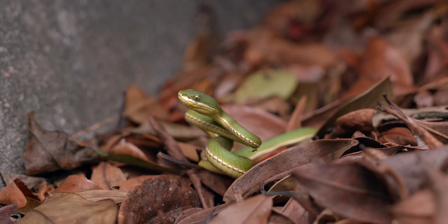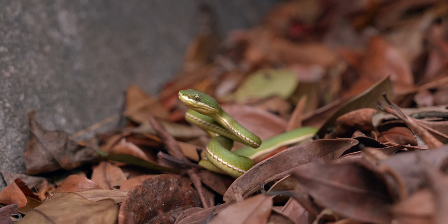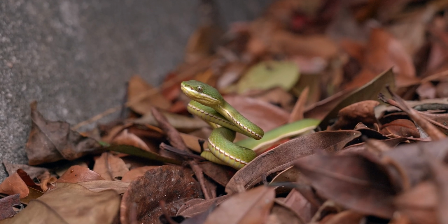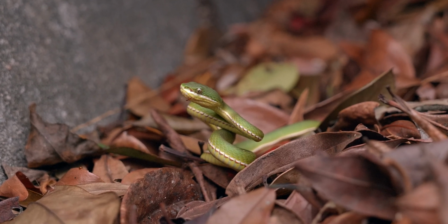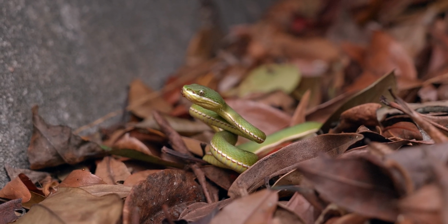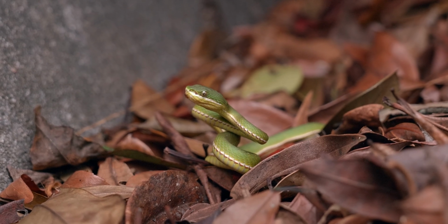It'd be awesome if the parents were right there and just walked away with it, but obviously I think they're probably hiding themselves. So anyways, I think that's probably a pretty good result. And now we've come across this little bamboo pit viper. This is a juvenile for sure. And it's just set up here right next to this little wall, hoping for a gecko to run by. And it's just off the side of the path here, so it should be fine.